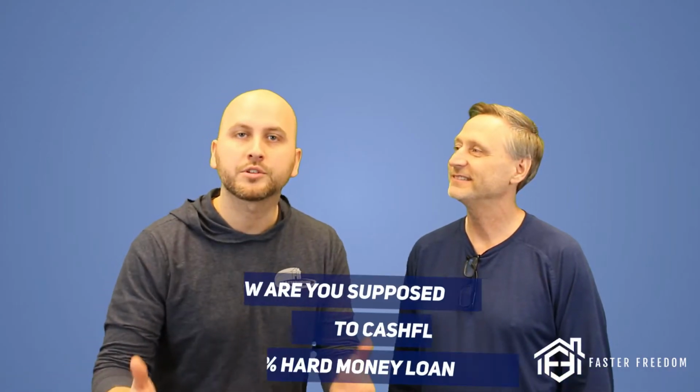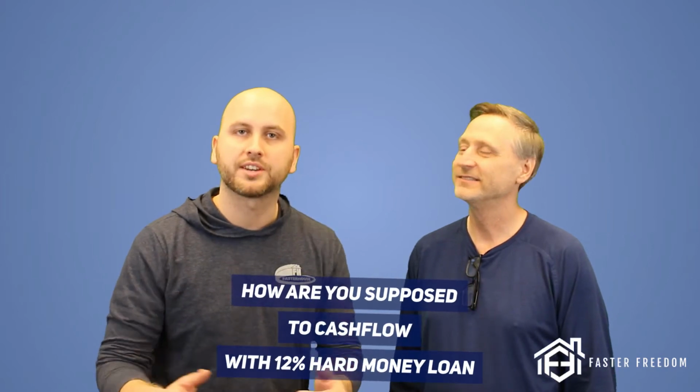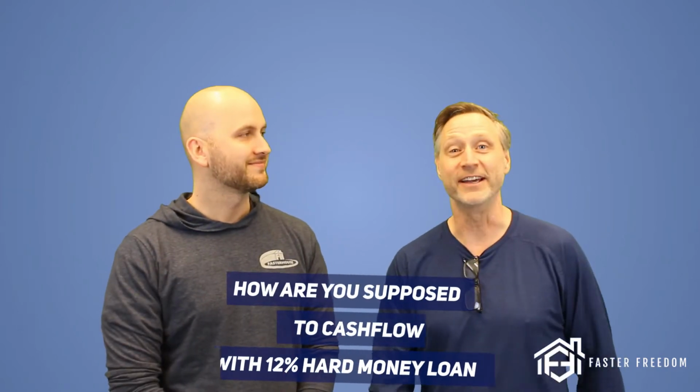So you have your rental property leased up, awesome, but how are you supposed to cash flow with that 12% hard money loan? Let's get rid of that thing. Maybe you have a private money lender that is expecting his money back plus interest in the near future. Or maybe you use your hard-earned cash to buy and rehab the property and just want to replenish those funds. Now it's time to finance your property for the long term.